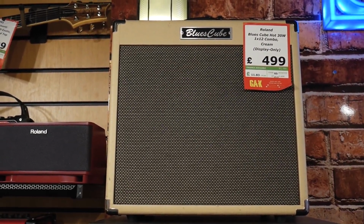So another great all-round solution is the Roland Blues Cube. I really like these amps because they're solid state, so they're super reliable. They sound great, they've got loads of different options on them, but they don't have any built-in effects, so I don't know if it constitutes as an amp that does everything. So, what did you pick?